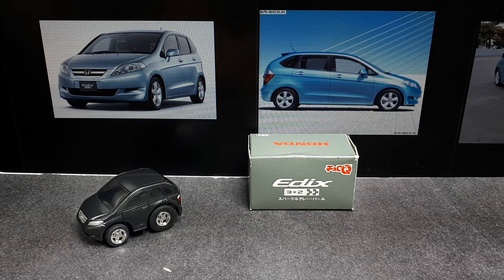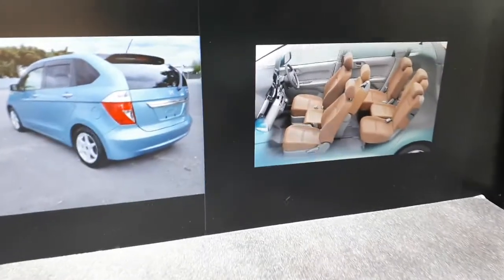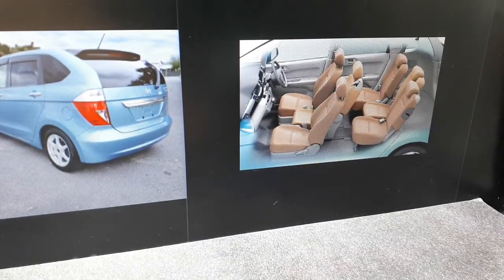We have a cartoon vehicle of a car I've never heard of called the Edix 3x2. I guess this car came out around 2004, the early 2000s. It's called a 3x2 because of the interior seating arrangement. You'll see there are two rows of three seats, but the middle seats are staggered backwards. It's interesting. I've never seen a car like that.